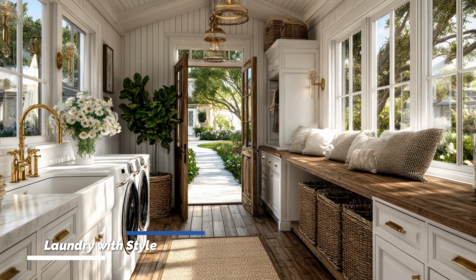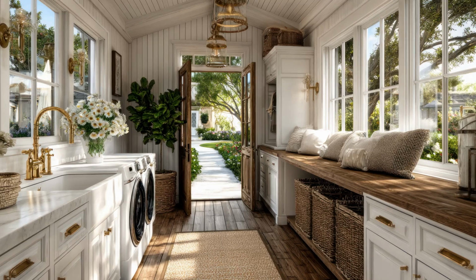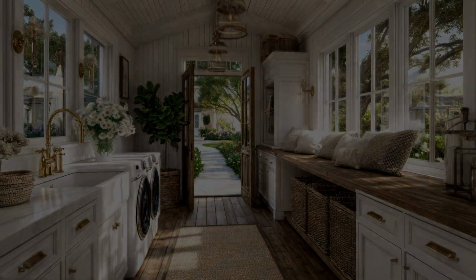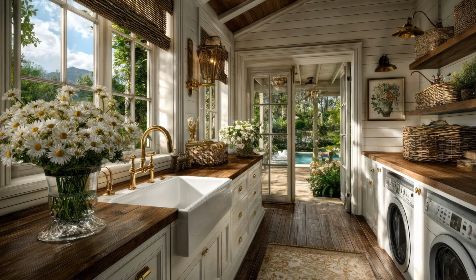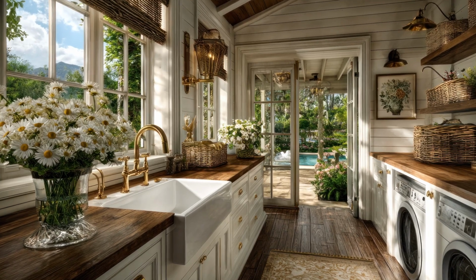The laundry room receives the Ralph Lauren touch. White beadboard, wicker baskets, and brass faucet hardware elevate the space. A vase of fresh daisies sits by the wash sink, proving that every room, no matter how utilitarian, deserves beauty in Spring Manor.